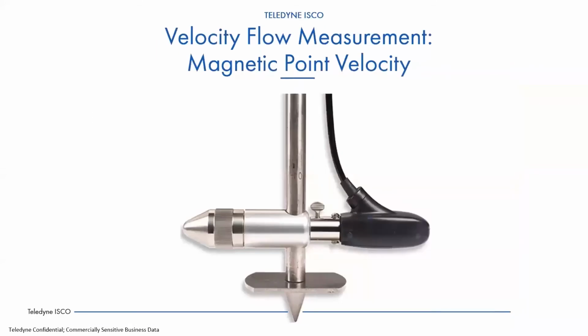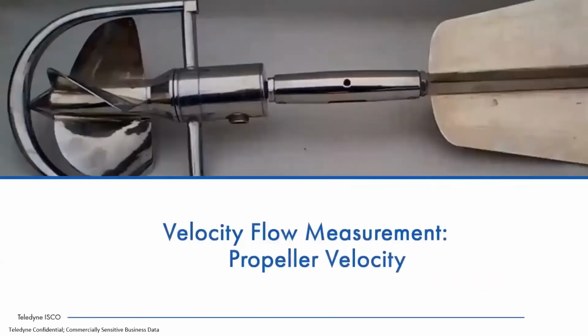Other types of velocity sensors are the magnetic point velocity sensor. This probe, you set that in the flow stream. Sometimes there's sensors that actually mount on the bottom, and it produces a magnetic field about the size of a softball. And as the water breaks that magnetic field, it induces a voltage that is proportional to velocity, so you can tell which direction and the speed of the water.